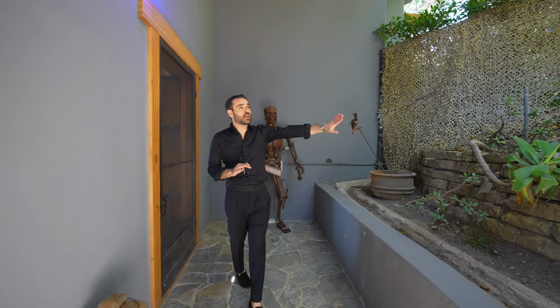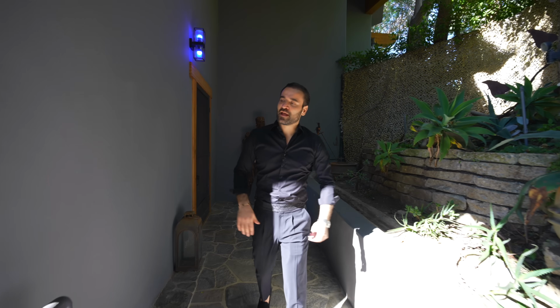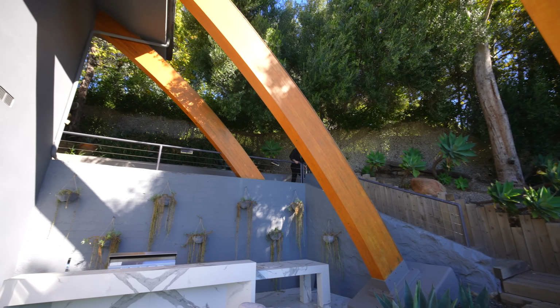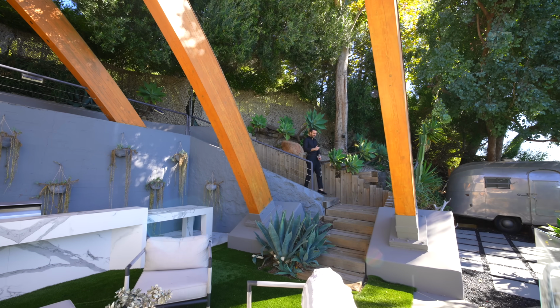Now, on this side, you can also see the retaining wall that holds the hillside that's on our left-hand side. And looking down, we have this side deck area that is super cool. Also, on top of us, you can see these massive glulam beams. I mean, seriously, what an amazing space.